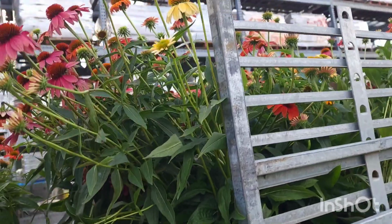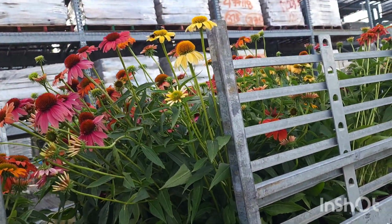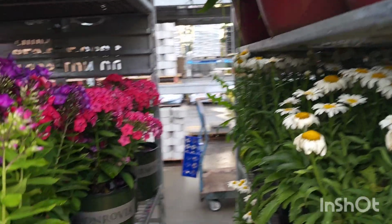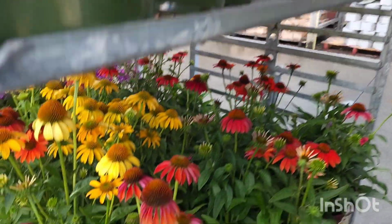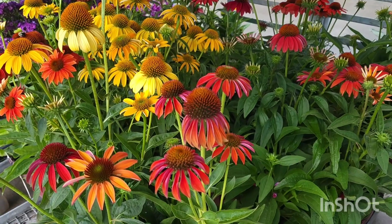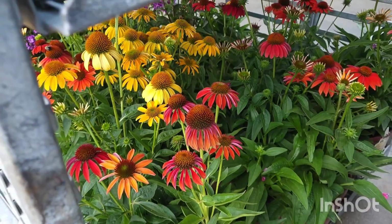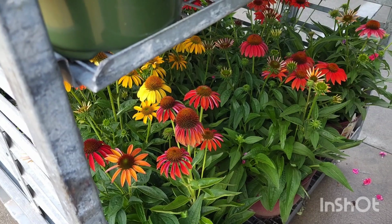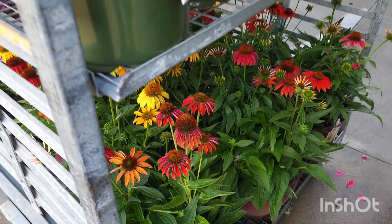They're all the way up there though. Oh, and look, I just stretched for no reason, guys. They're all the way down here too. Get you some coneflowers. They are beautiful. These will take a while to go on sale though, because it looks like they just came in. And they are a beauty, guys.